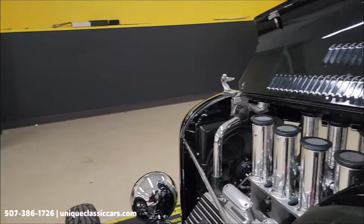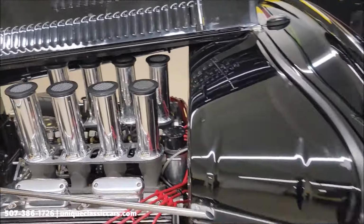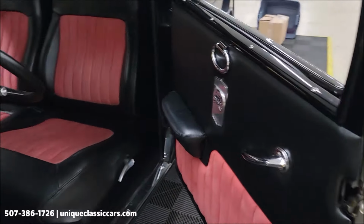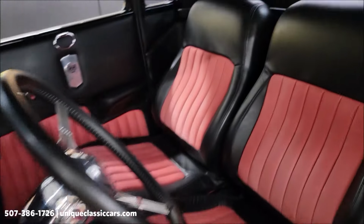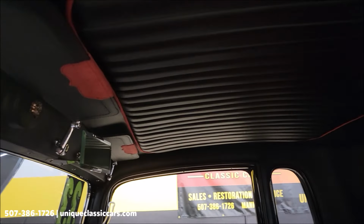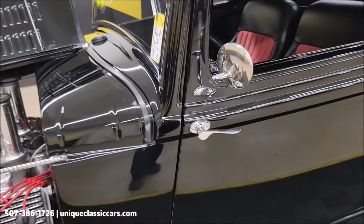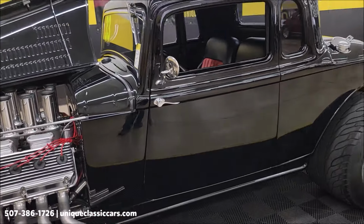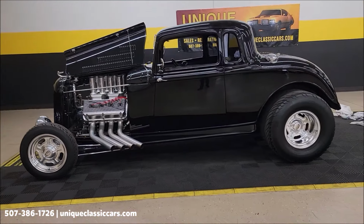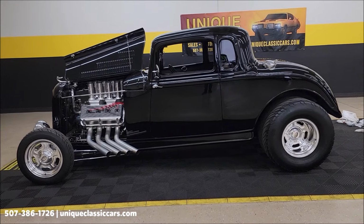Impressive is that. And the door panels, I mean, interior, everything finished off just beautifully. Listen to how that door closed. Nicely built rod. Attention to detail, like I said. Quality build. So there you go.